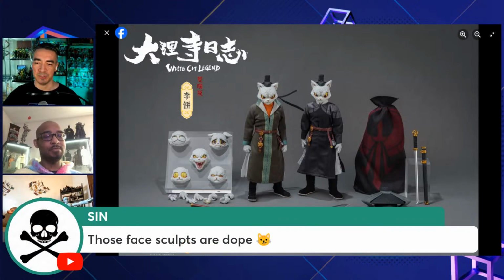Saying those face sculpts are dope. Yeah, man, I was saying earlier, the expression, even if they didn't have movable eyes, how expressive they are, they're just awesome. But then adding in the movable eyes gives that other dimension to it. It always takes it to another level.